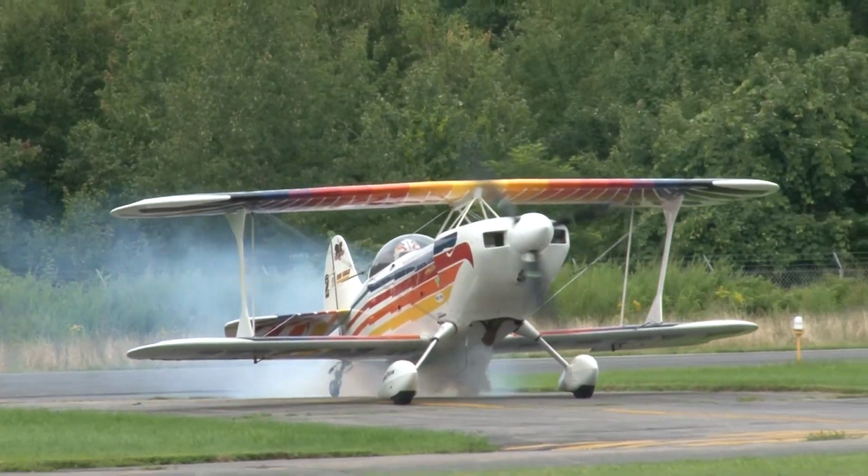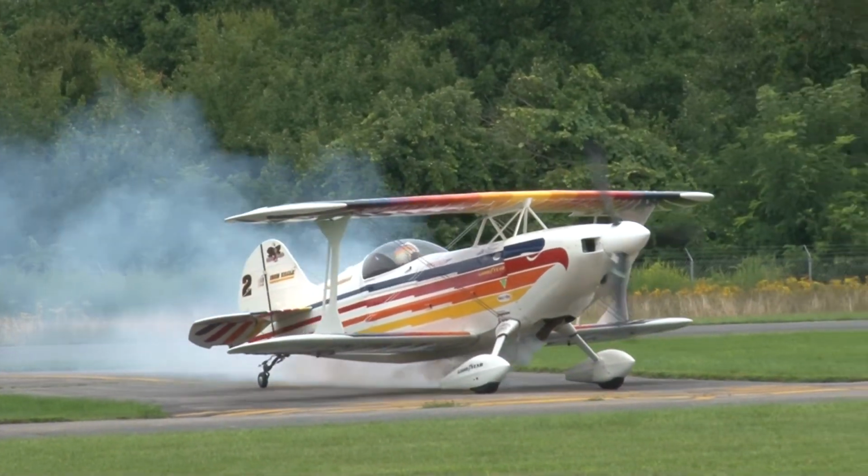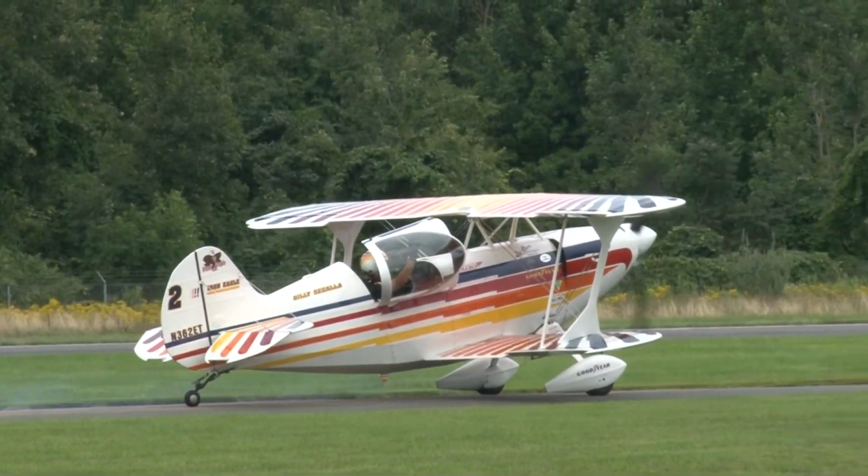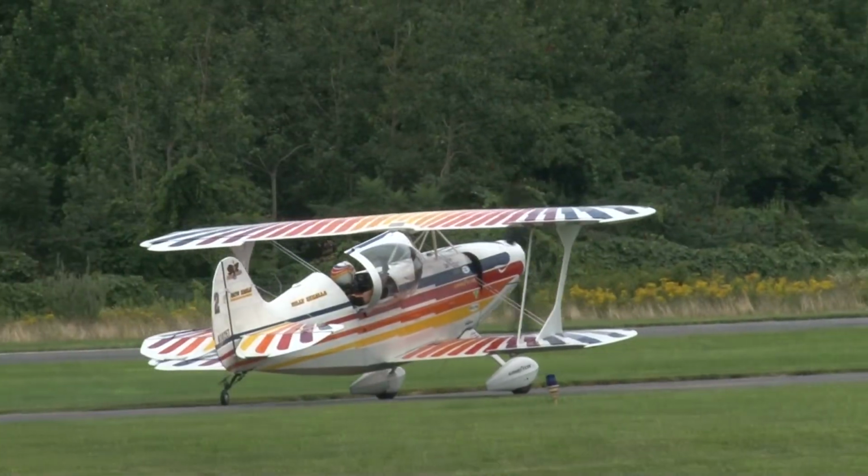And here comes the number 2 ship. That's Billy Segalla there. Bill Gordon in the lead. They're going to taxi over to the hot ramp here.